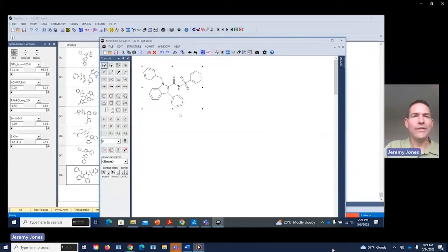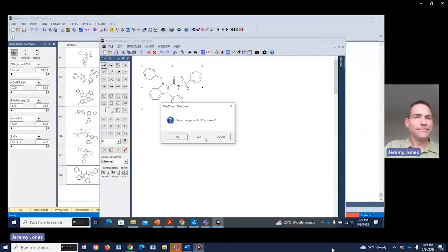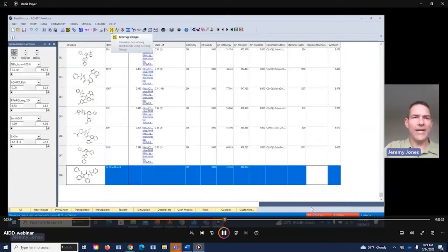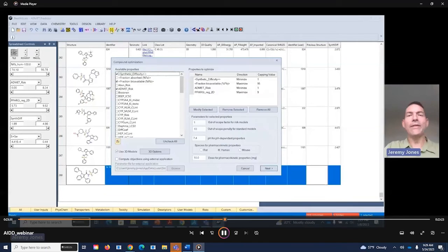But here, again, here's that indole sulfonamide core. We're going to just start with 3 aromatic rings out here as our seed. I close that out. So it's as easy as this. We're going to come up here to start the AI drug design process. Click on that button. It's going to bring up a couple screens.